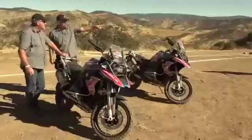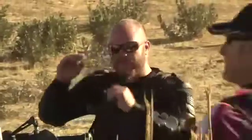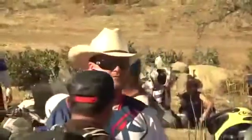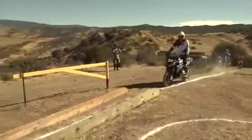We are at the final day of the final event of the GS Trophy Qualifier. We're standing here in California on the course that will be ridden to determine who will be joining Team BMW USA as our third member and going to Mongolia. On the R1200 GS Rally Special, coming into the final course.